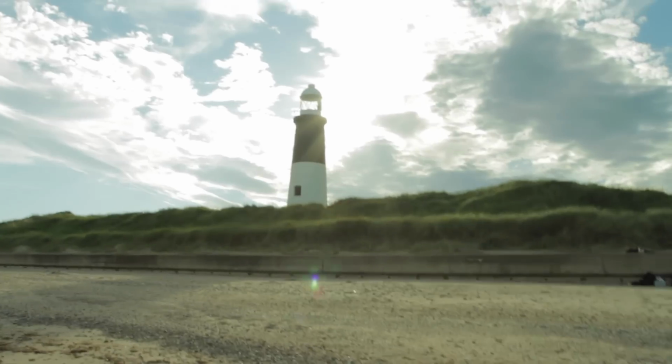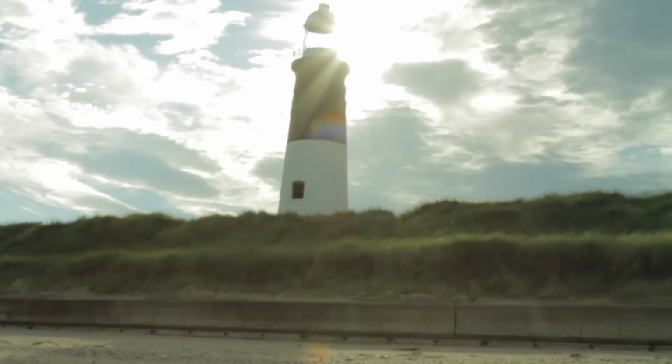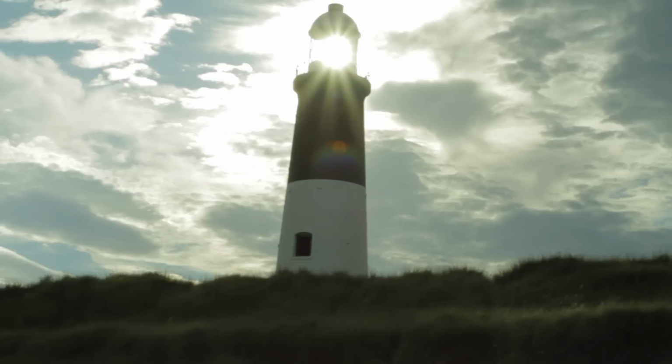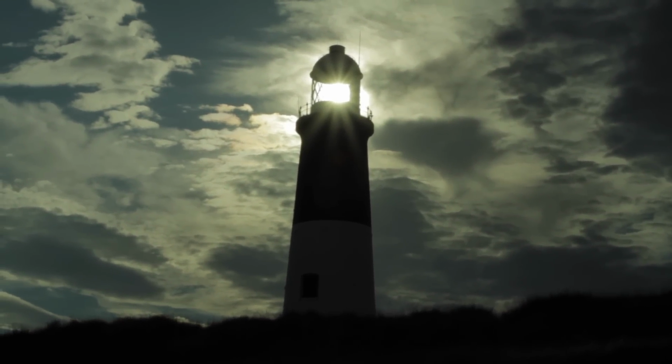Here's a better view of the lighthouse. Let me get into the shade. There we go. That's better.